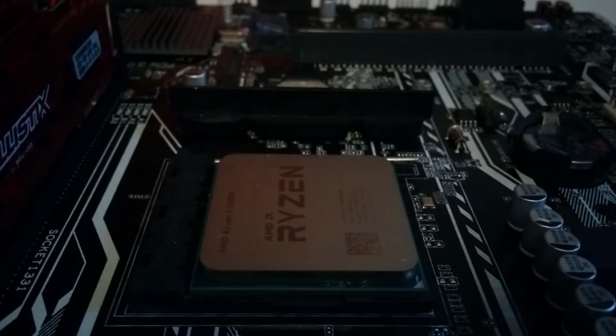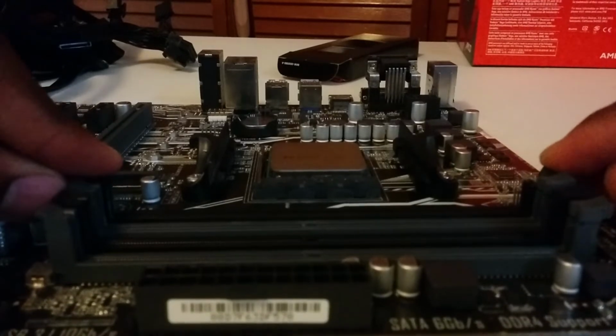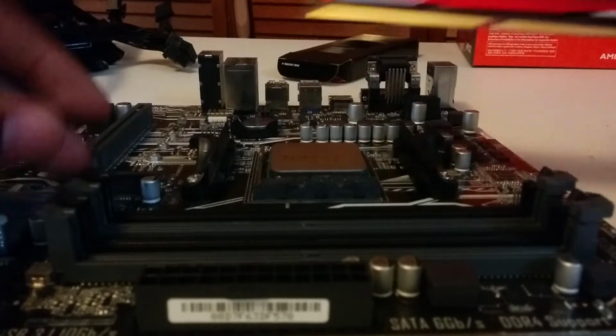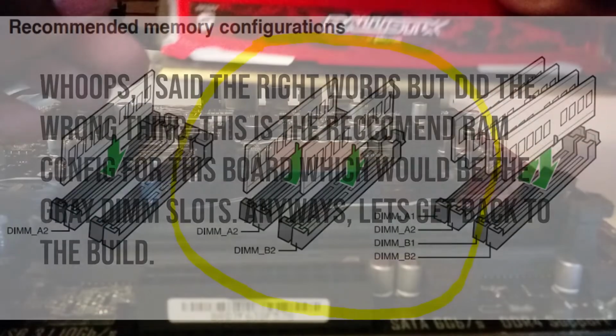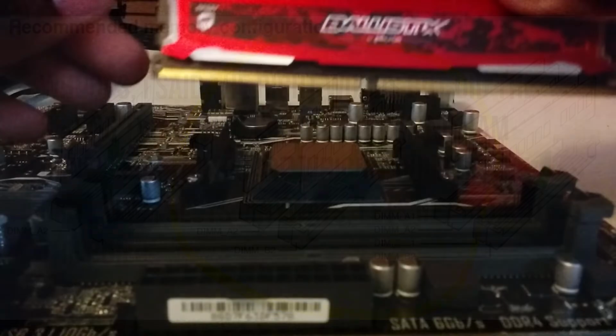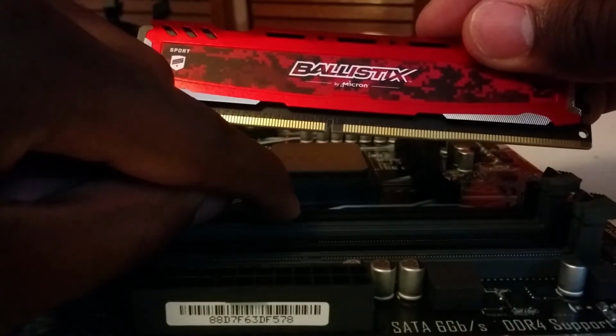Now locate the DIMM slots on your motherboard. They look like this. Once you've done that, push back the little clip on the 2 DIMM slots I have, so the outer right and the inner left. Or consult your manual to double check which slots to use if you have 2 sticks.